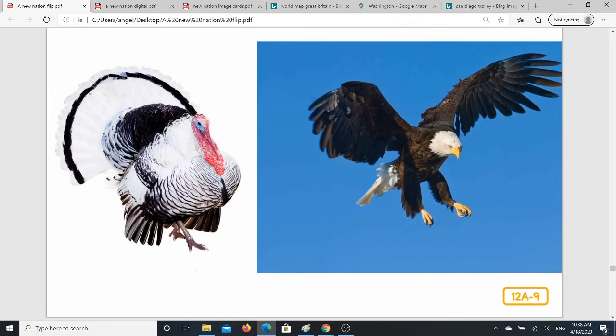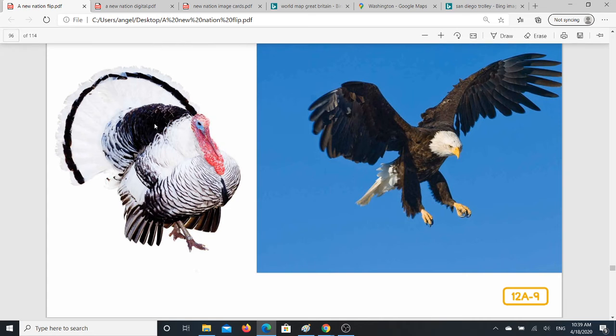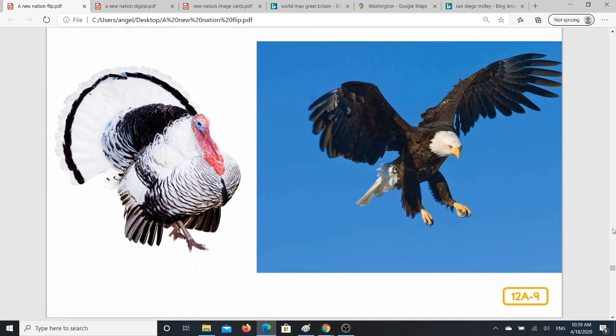When the Second Continental Congress met and declared independence from Great Britain, they also decided they needed an official seal. What do you see in this picture? This is a turkey and a bald eagle. A seal is an official image or mark. A seal is also a symbol.